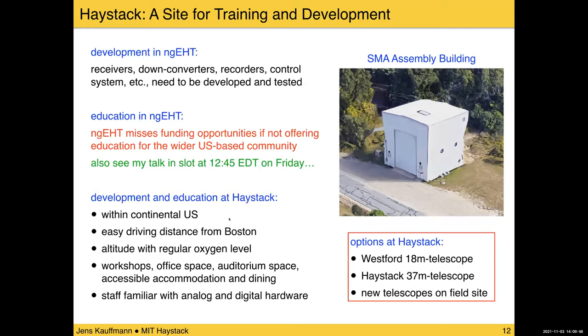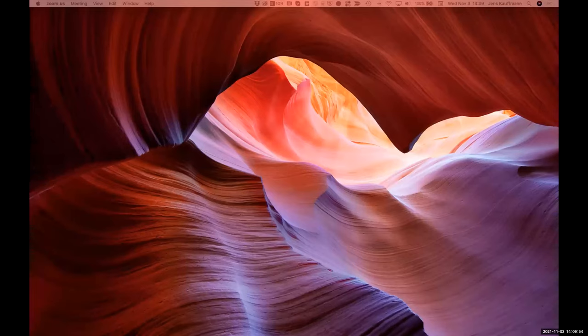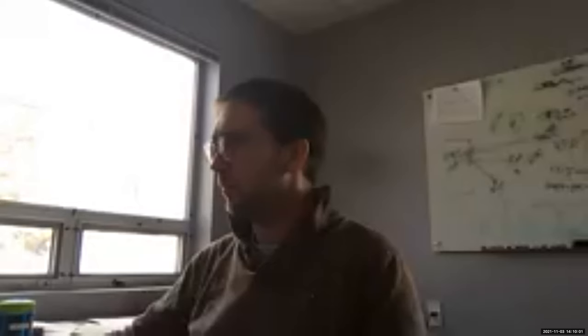Okay, thank you, Jens. We move on to the next telescope project, LLAMA. I think Zulema is there to take this on. Can you please start, Zulema?